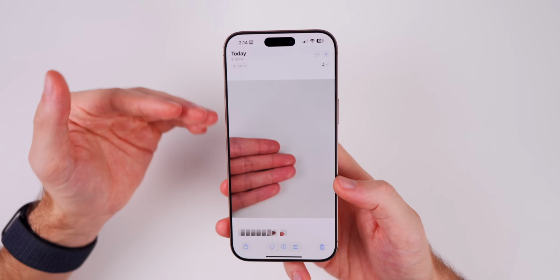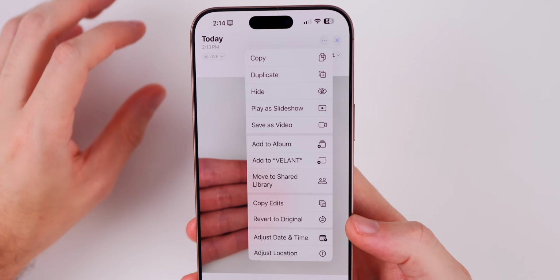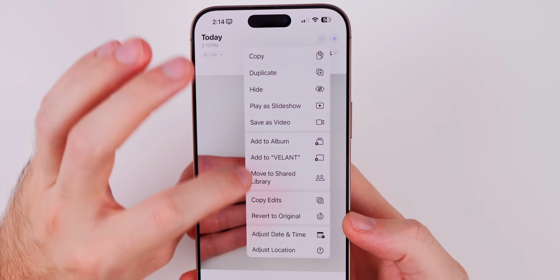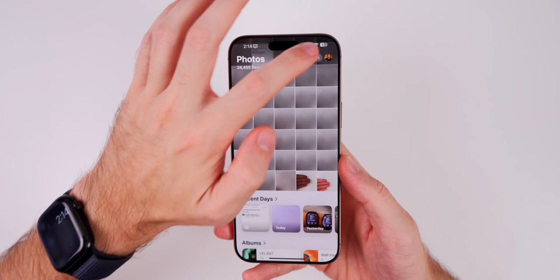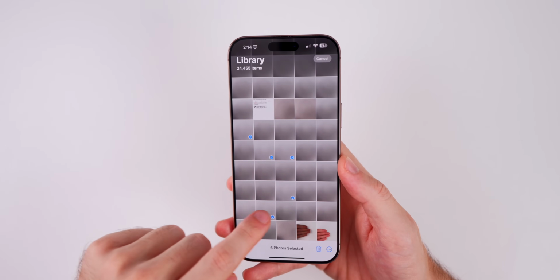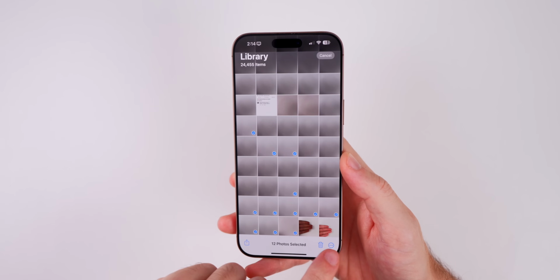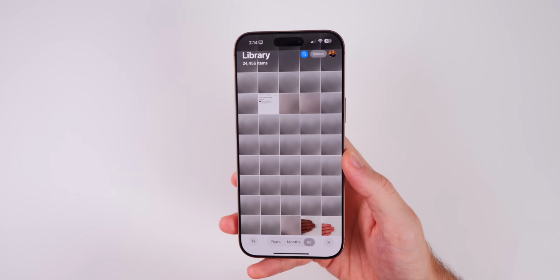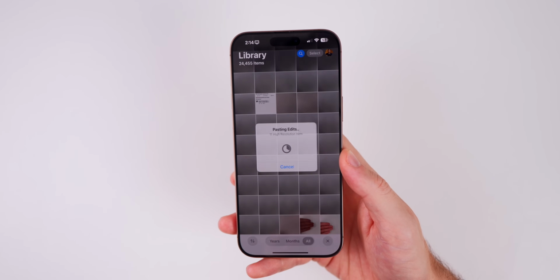And now if you want to apply that new style to multiple other photos that you maybe took with a different photographic style, you can go right here and go to copy edits and go ahead and copy the style, and then tap on select and select the other photos that you want to apply that same filter to or that new color style to, and go ahead to the three dots right here and go to paste edit, and it will paste the edit from that photo onto all your other photos that you select.